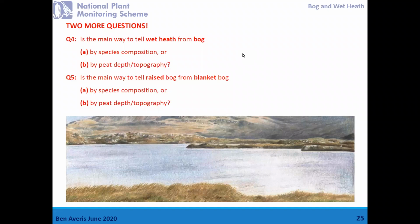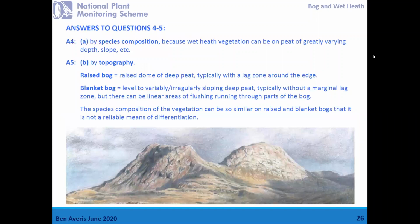Wet heath from bog is best done by the vegetation, the species composition. So the bog has the hare's tail cotton grass and those big sphagnums. Whereas raised bog from blanket bog, it's the topography to look at, that dome of raised peat in the raised bog with a lag zone around the edge. We can't really separate raised bog from blanket bog by vegetation.